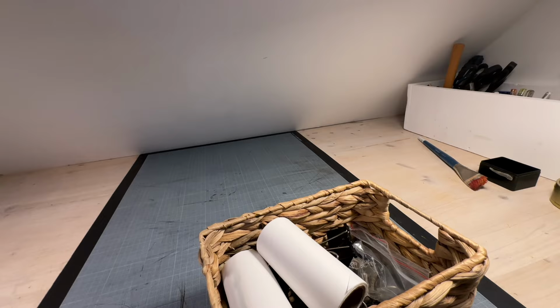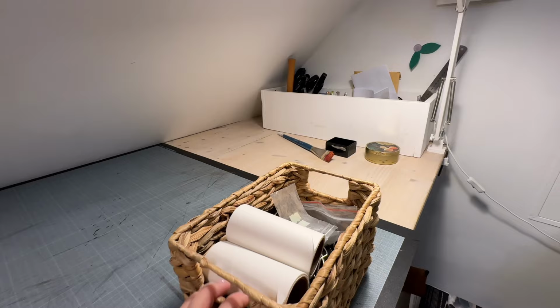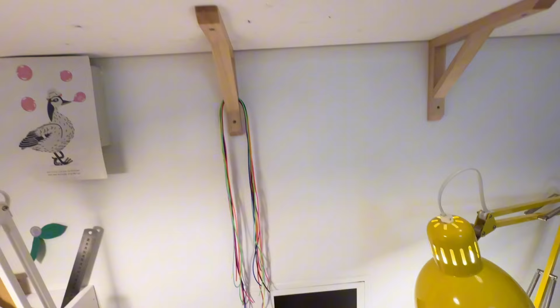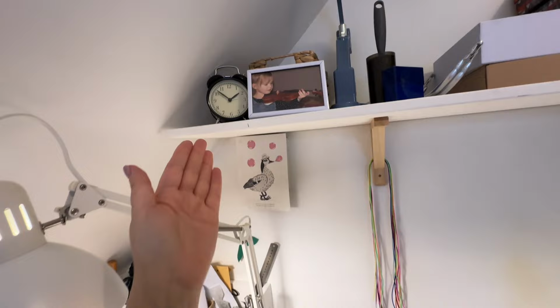I'm actually using them quite often because I'm cleaning the floor and other stuff, dust from the making, before packing my orders. And it stays there. But for now, I will put my beautiful little artist here, and this is my clock. That clock was always staying there, so I decided it will stay there.